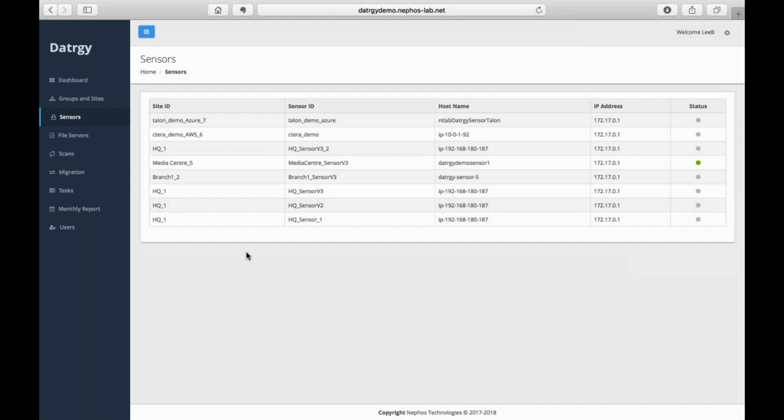A very basic concept. Once those sensors are up and running, they connect back to the Datrgy portal, and then you see them here. This part of the tool is really just for a quick check. So you'll notice here a green ball, which shows that this particular sensor is up online and working. We have a number of grey balls, as I said, because this is a lab environment. These are sensors that aren't actually switched on right now, but they are connected to the core. So if we were to switch on HT1, for example, we then see this line up over here.